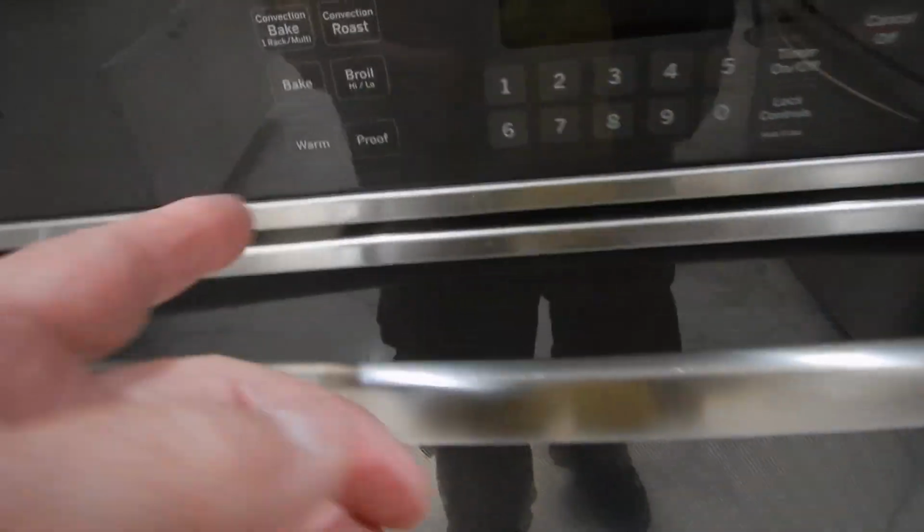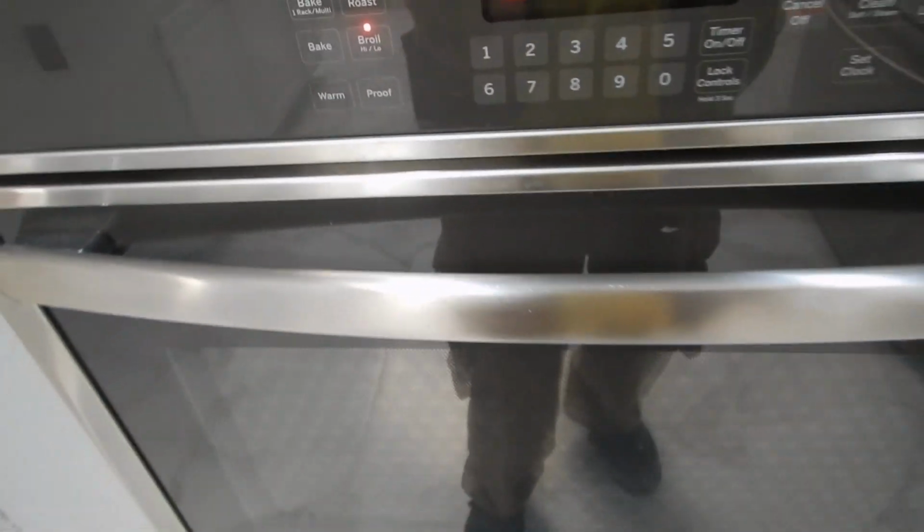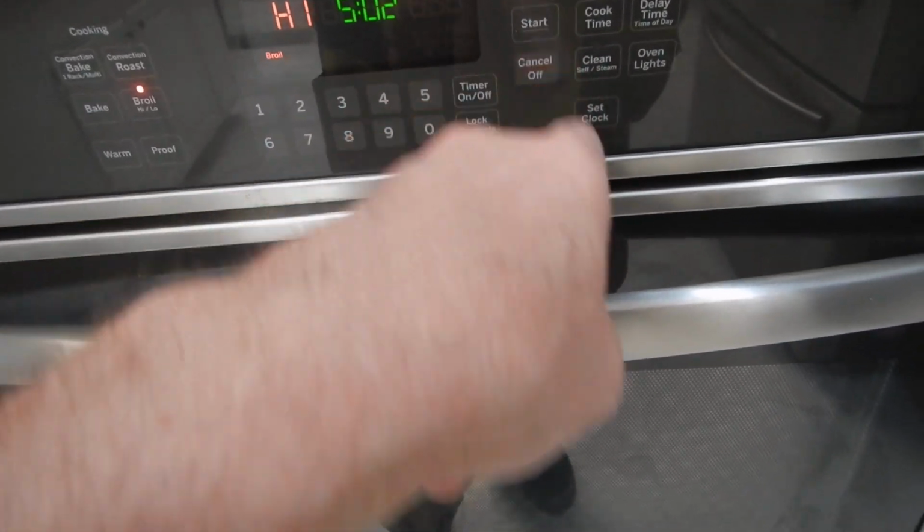Our oven, you know, and I don't do convection. All right. Start. Lights come on and off. Already did that. Already ran it through the bake area. And this is our microwave up here.